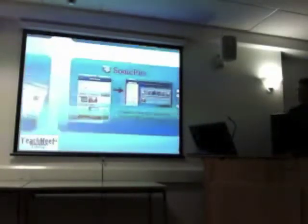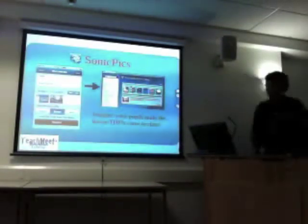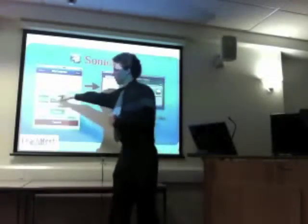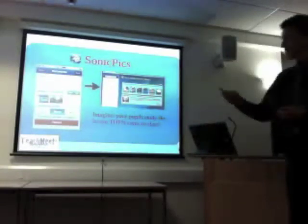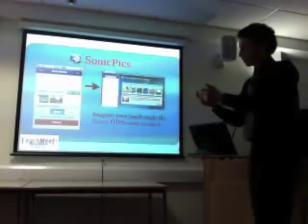Really clever stuff. Sonic Pics is amazing. If you get any app at all when you've got iPods, or if you've got a cluster with an iPod development group and they say, what app do you want? Say Sonic Pics, because you take pictures, just still images stored in your photo library, which the pupils obviously find themselves, and then you hit record and you basically create a screencast where you talk over the top of the pictures.